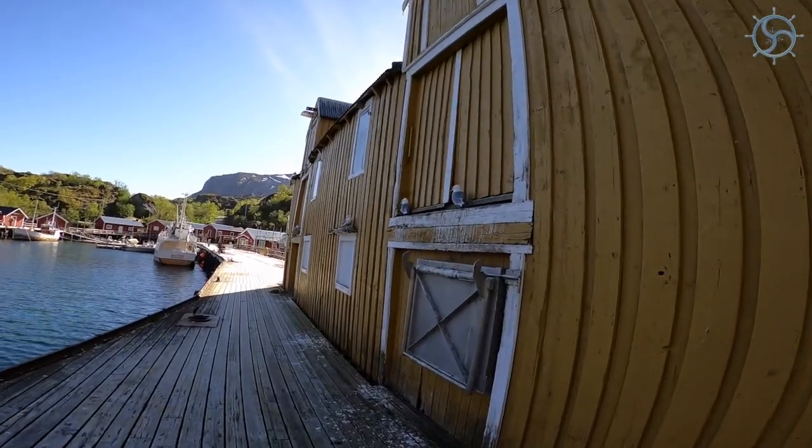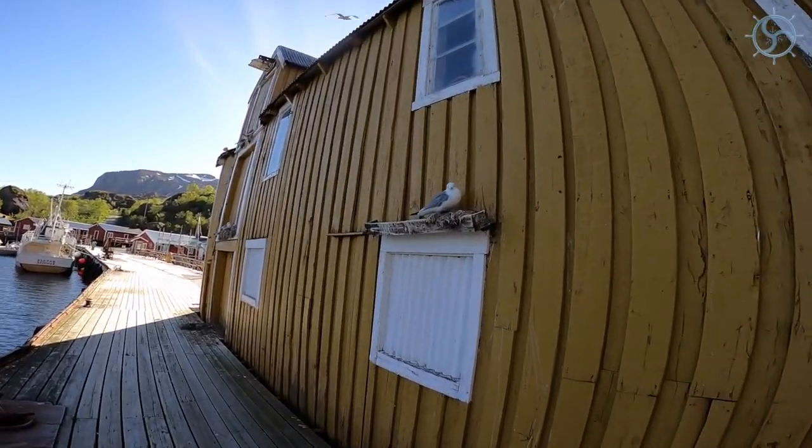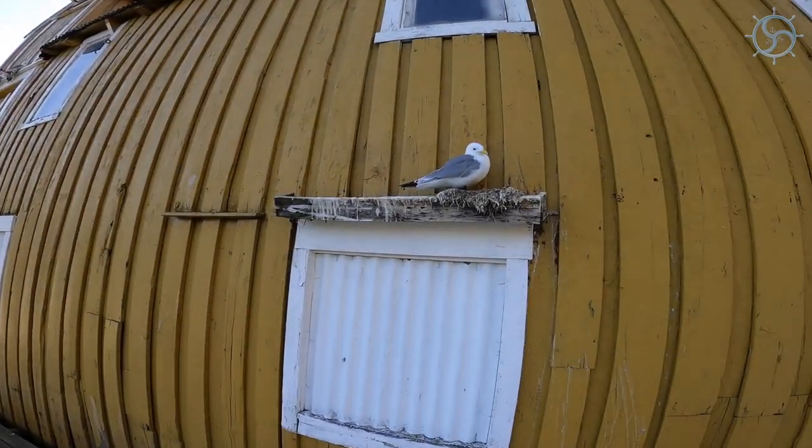In this episode, we start out exploring Nusfjord in Lofoten before we head over to Reine, where my journey with See Me Smile comes to an end.